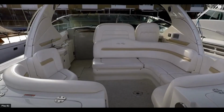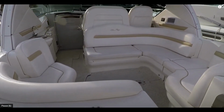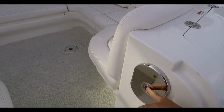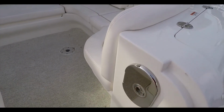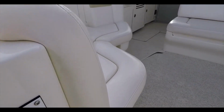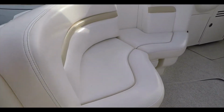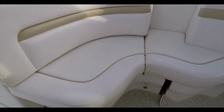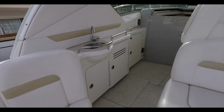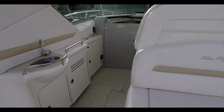So let's go aboard. Starting with where you enter from the swim platform, there is a center transom door leading into the cockpit. On the starboard side there is a hot and cold shower, and on the port side there is a switch to turn on the lights as you enter. This cockpit is quite large and has room for quite a few guests. As you can see, there are cutouts on both sides so you can step up onto the counter and enter and exit the boat. There's also a wet bar to port with a sink and a refrigerator and a locker below.